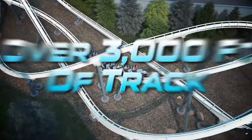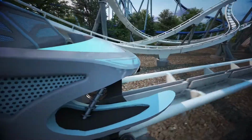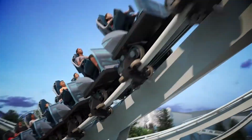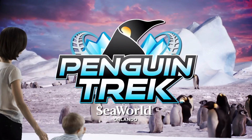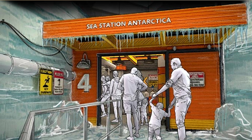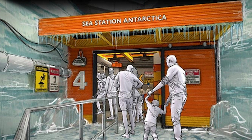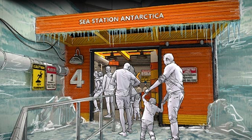Penguin Trek is going to cover about 3,020 feet of track length. But not only is this going to be a very long coaster, this is going to be an indoor/outdoor ride. And it's going to include 2 separate launches. And both of these launches are going to reach speeds of 43 miles an hour. Now, to me, it's amazing the fact that they're calling this a family ride, and the fact that this is going to be 43 miles an hour with 2 separate launches. I think this is going to be a great addition to the area.